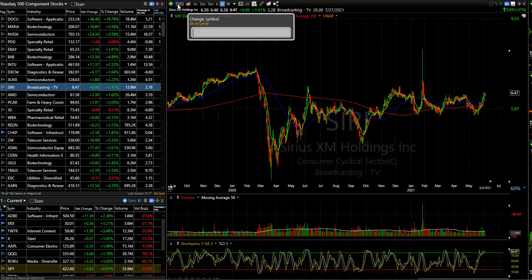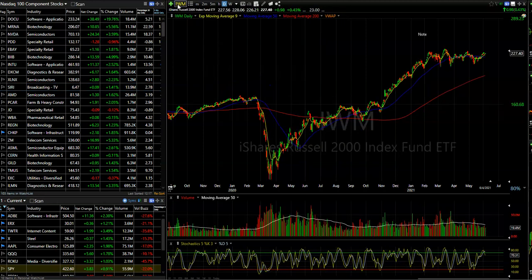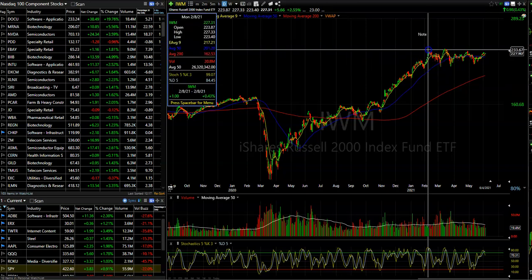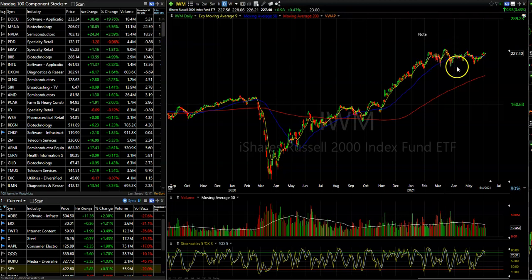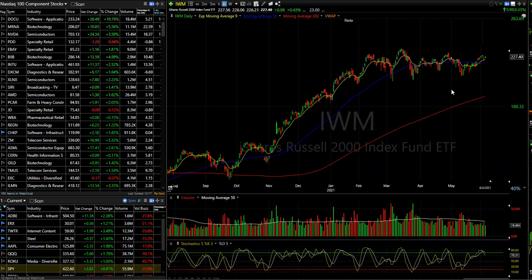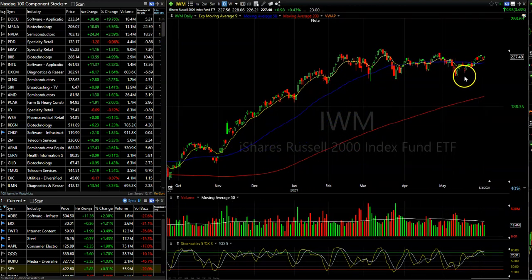And now let's go to small caps. Remember, we always want to see small caps doing good in a strong market. Basically, 2021 has just been a big consolidation range for small caps. Here, high around 234, low down to about 210, and basically trading back and forth in that range. And it was looking very shaky here, but now has rebounded above the moving averages again.